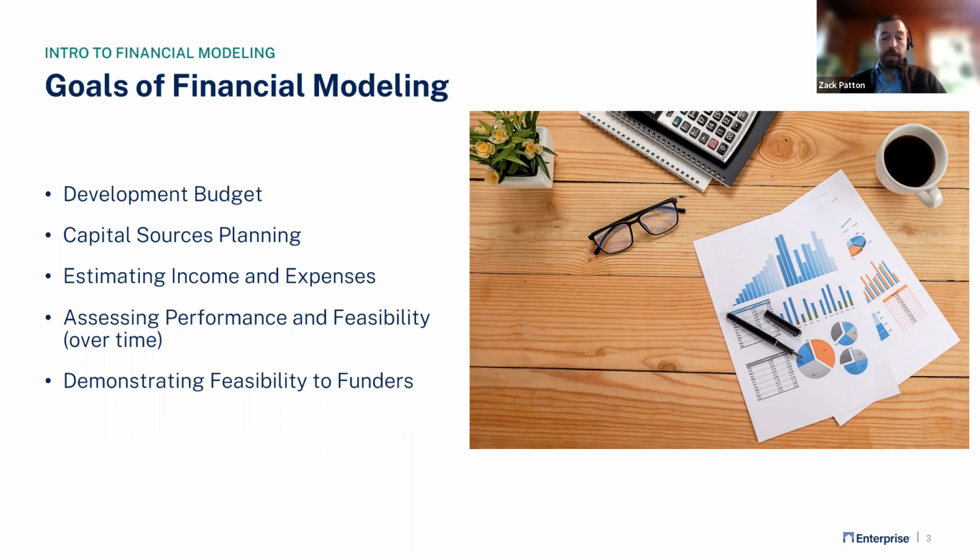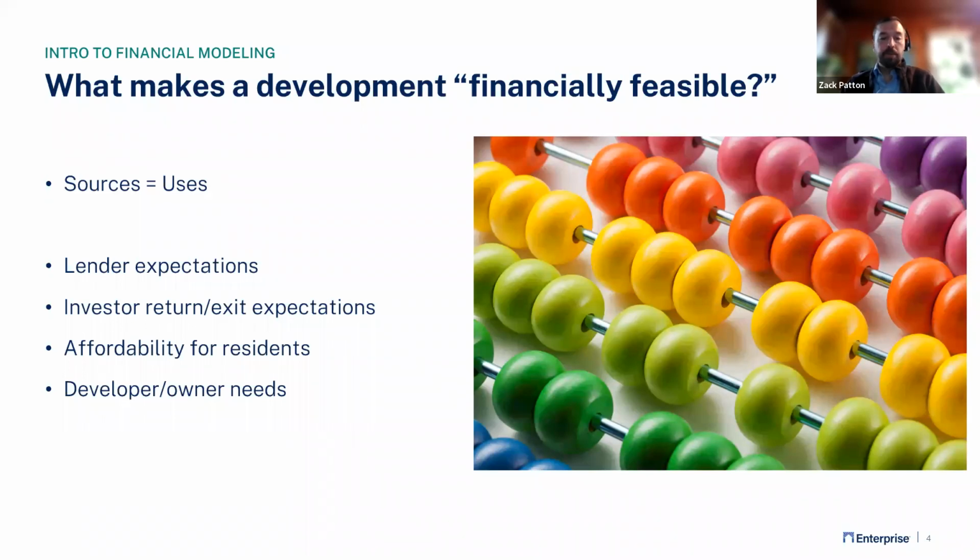And then lastly, being able to take all of that and demonstrate it to others, right? So regardless of my own understanding of my property's performance, I need a clear way to demonstrate that to lenders, to local government programs, to investors, whoever else is going to be supporting my development, and to demonstrate that this deal works for everyone involved. So overall, financial modeling is a really important skill set to develop as someone who is thinking about small and medium multifamily preservation, because even though it can be a difficult and daunting set of information to go through, ultimately it helps you make decisions from a place of knowledge and have a complete picture of what is realistically a highly complex set of processes and inputs and outputs that are going into your development. So what makes a development financially feasible?